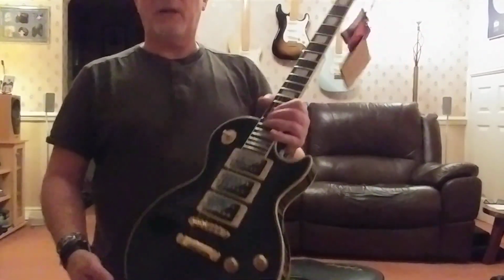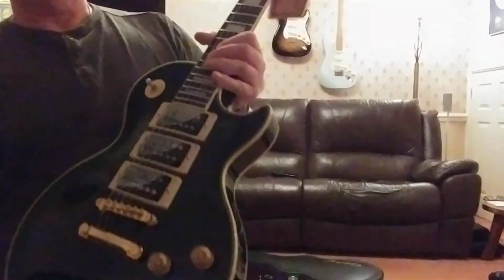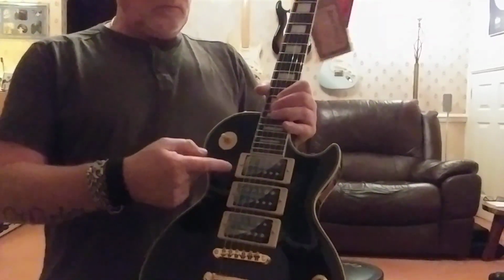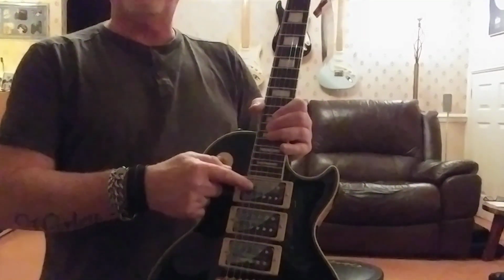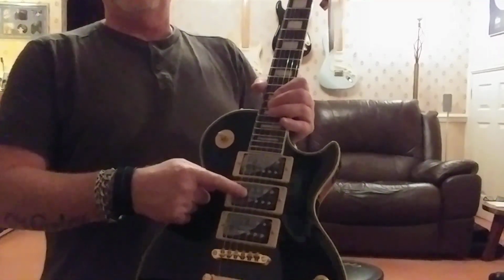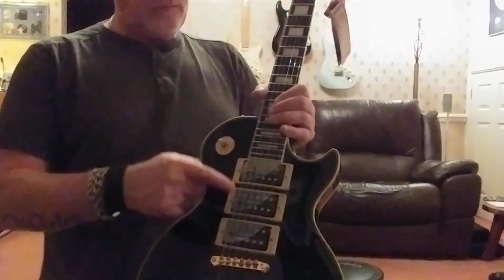Not wild about a 3 pickup Les Paul, but this guitar is sort of one on its own, really, other than perhaps the Ace Frehley one with all the smoke coming out of it. Being an Epiphone, it's got a Pro Bucker 2 in the neck, Pro Bucker 3 in the middle, and a Ceramic Plus in the bridge.